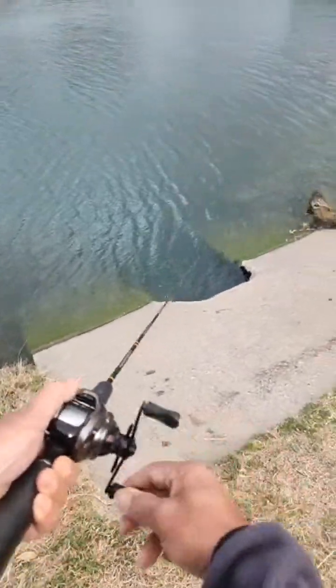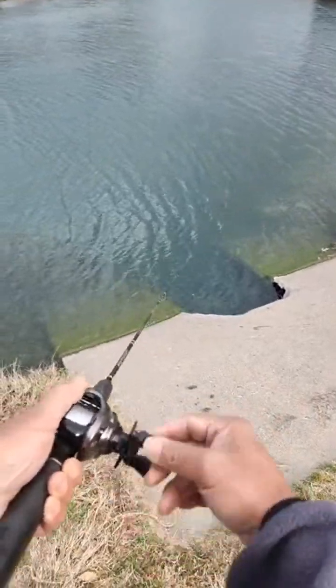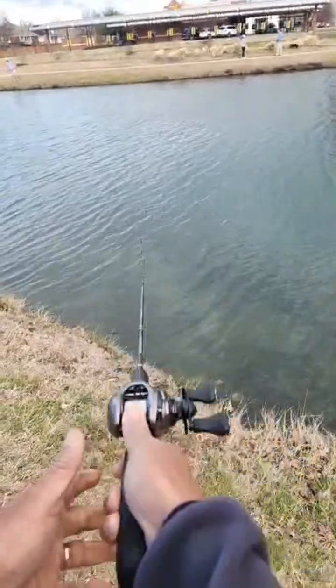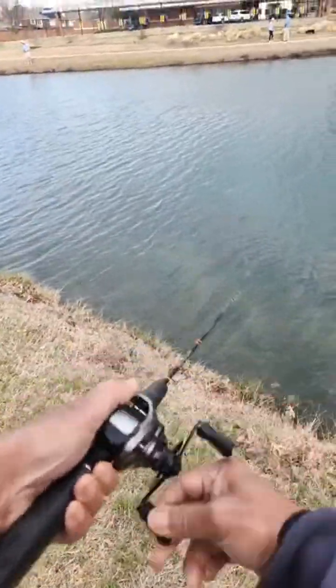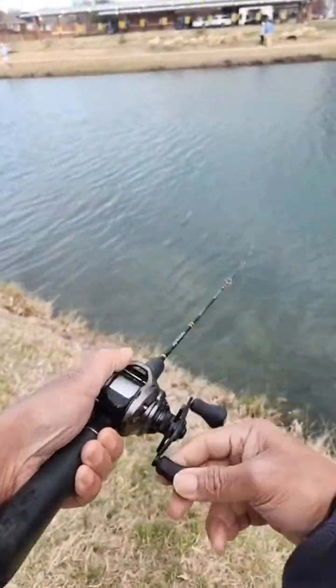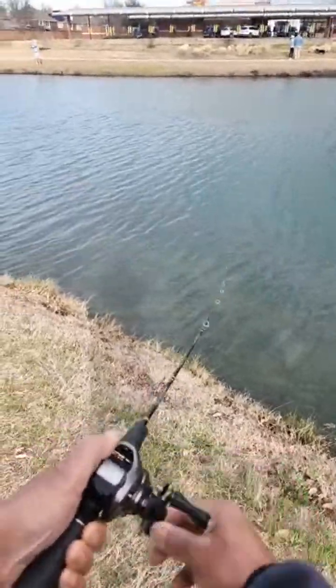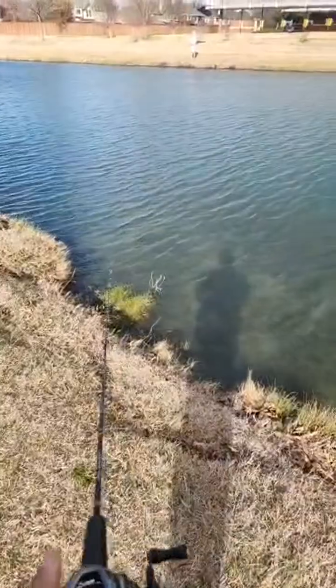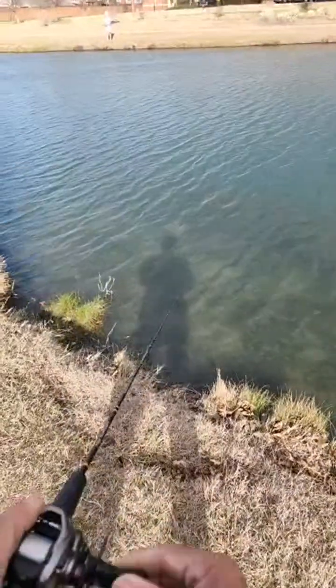And all I'm doing is this short twitch and fast, I guess, retrieve. I don't know. I mean, I'm doing this right here. And it causes the lure to just kind of do this little jerk, I guess, hurt minnow action.